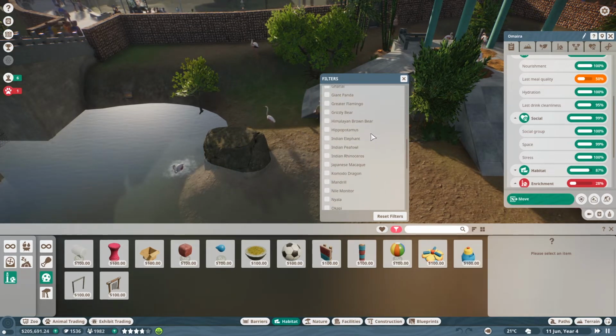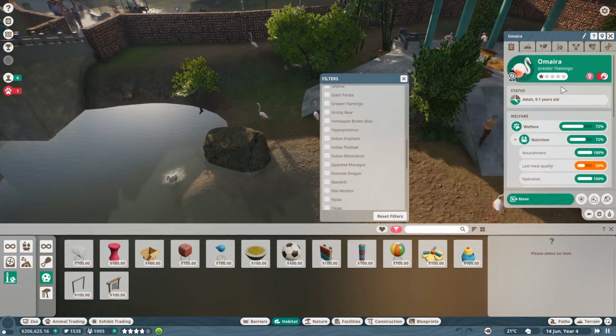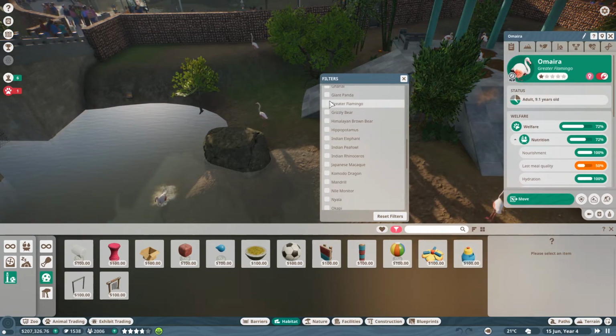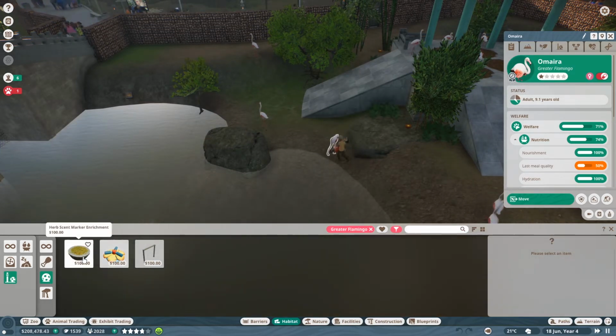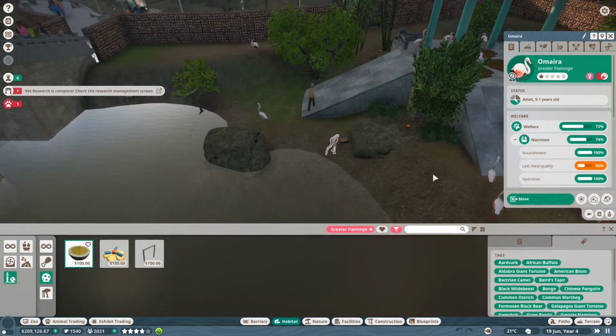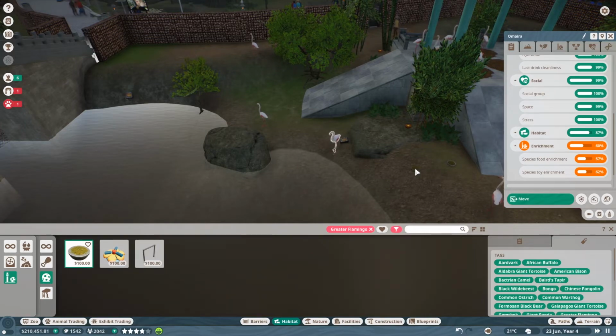So are they just flamingos? Of course they're not just flamingos. That'll be blue flamingos. Greater flamingos. Okay, G for greater flamingo. Right, so there's a few things they quite like. They like their herb enrichment thing. I'll give them one of those. So it should have helped a bit.